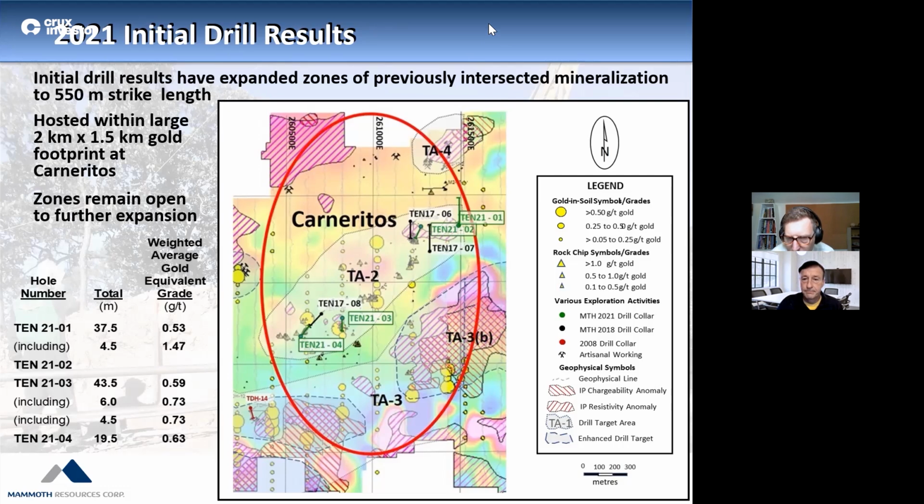Can you see my maps on the screen, or is it just yours that you can see? Unfortunately, I can't see yours. I'm sorry, Merlin. Okay, no, that's fine.